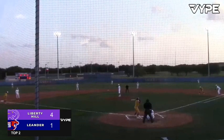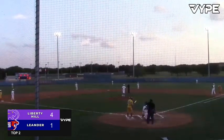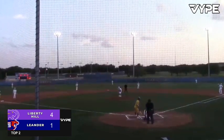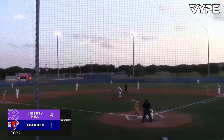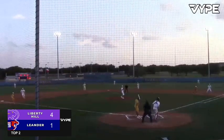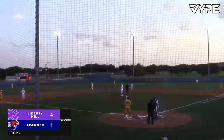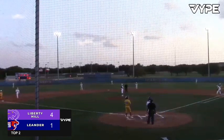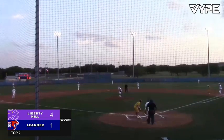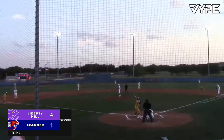Still men on the corners. Two outs now, though, for Thayer. He'll go over to first. Big game for both teams. Theoretically, the Lions could still make the playoffs if one of Rouse, Georgetown, or Cedar Park loses tonight and then loses their next two. You wouldn't expect that from one of those three other top teams in the district. So you'd have to think it's kind of a must-win for the Lions. Not mathematically.